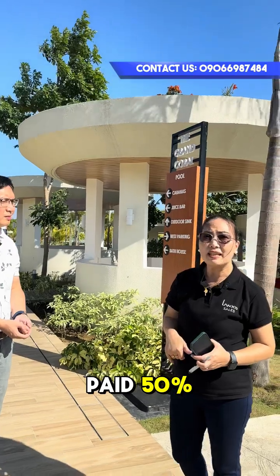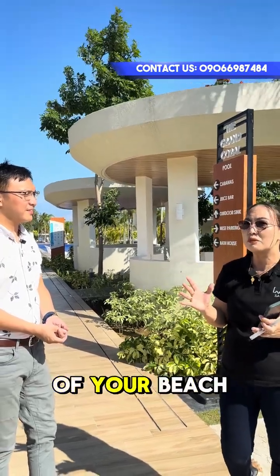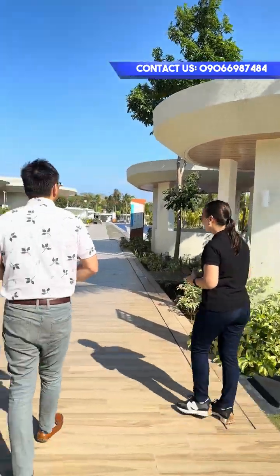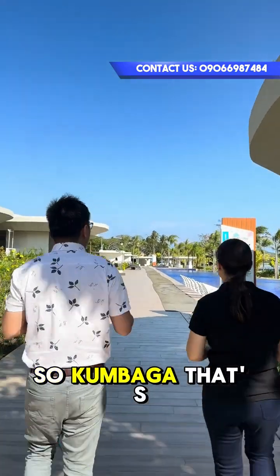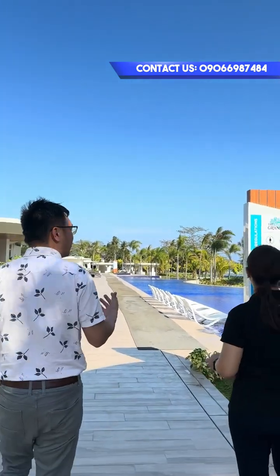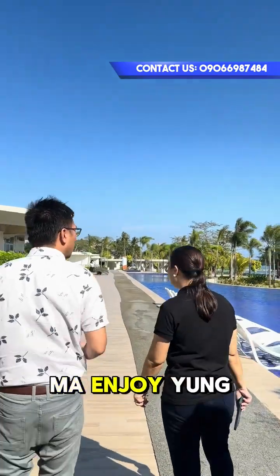Ang maganda rito, you buy a lot and you have paid 50%, you can already submit plans for house construction. You can get your own contractor and engineer so that you can monitor the construction materials and quality of your beach home. Sounds really exciting na magpatayo ng bahay dito, no, ma'am? So kahit wala ka pang bahay, Sir Alan, you can bring in the whole family here and enjoy the day. So, that's one of the perks of being a lot owner pala. Yes, correct. Even if you're just a lot owner, pwede mo na ma-enjoy yung amenity niya.